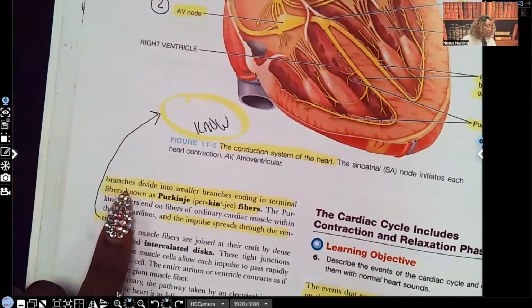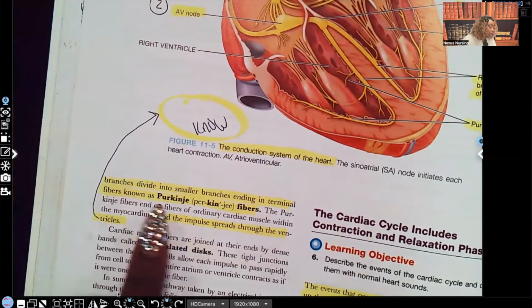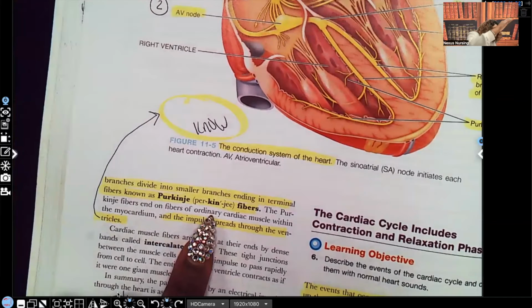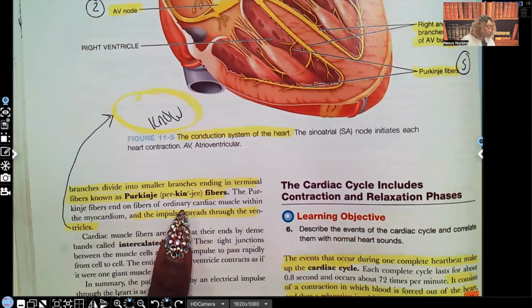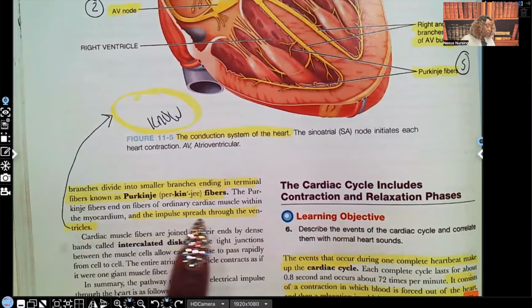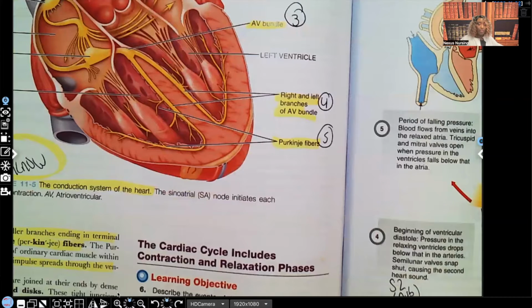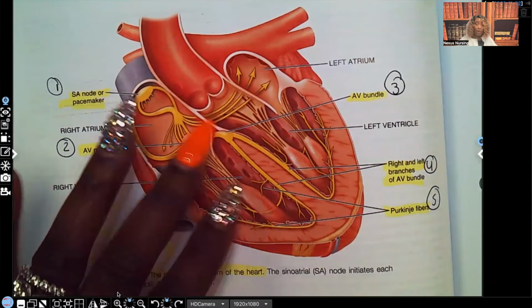Fibers in the bundle branches divide into smaller branches ending in terminal fibers known as Purkinje fibers, and the impulse spreads through the ventricles. So let's take a look. Everything that I just went over, it's right here.